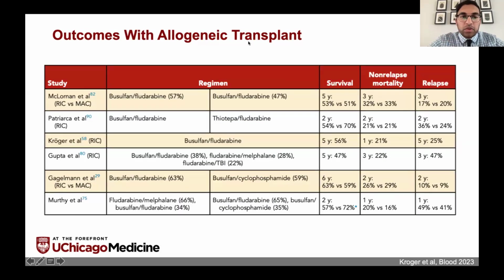The other thing to note is while transplant is a potentially curative approach in myelofibrosis, it does not cure all patients with myelofibrosis. So if you look at the column noted survival, these are many different studies that have looked at allogeneic transplant and myelofibrosis. And in general, we think about somewhere in the neighborhood of 50 to 60% of patients being cured with a transplant.